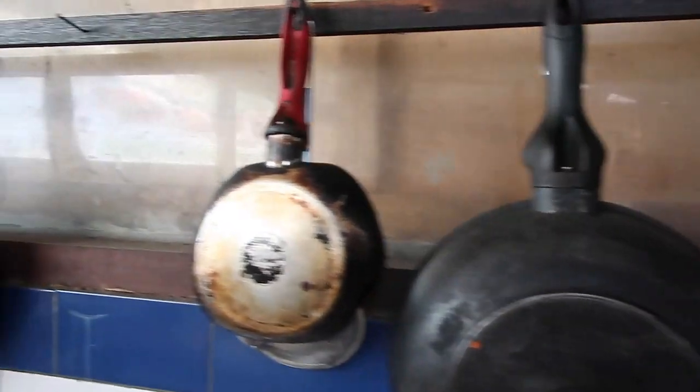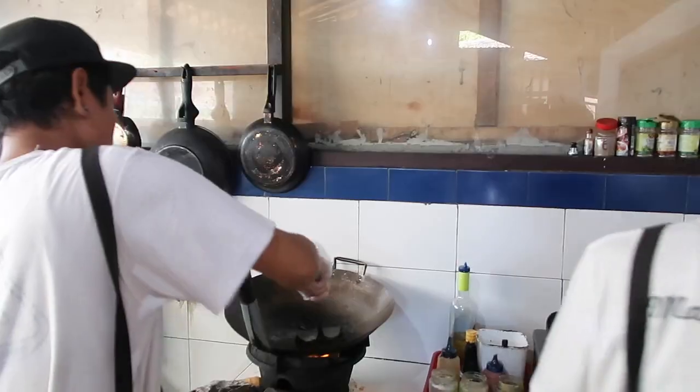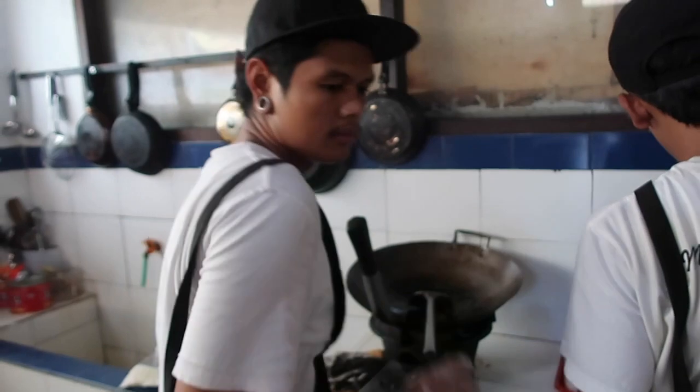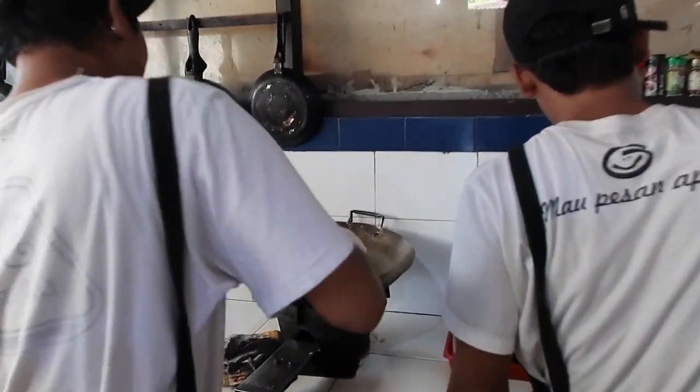Back in the kitchen, Max and I got to see how Indonesians prepare their food. With basic kitchen appliances and simple ingredients, delicious everyday meals are made. Indonesian meals typically have three main components: rice, eggs, and a whole lot of spice.